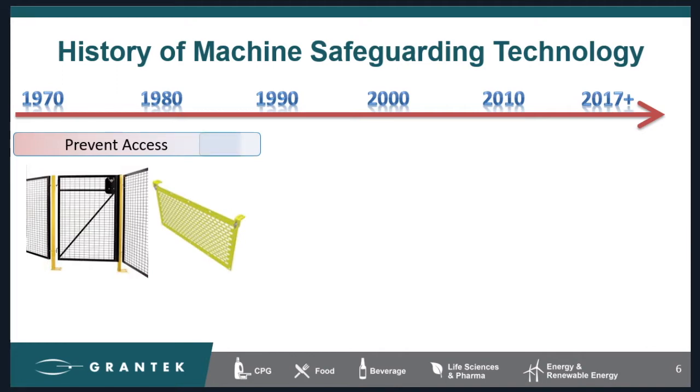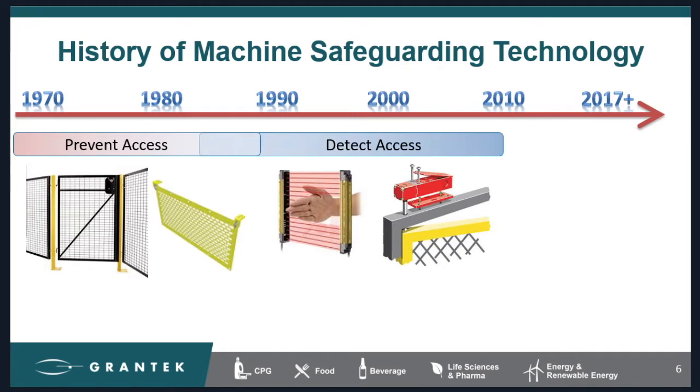Then the era of detecting access started to emerge once we added control circuitry into the mix. Now you have devices that are capable of very reliably detecting you entering an area you shouldn't be entering, or detecting you inside an area that you shouldn't be inside. There are now tons of devices in this category, most of the stuff your favorite vendor sells. These devices would just tie into your main power or energy sources, and when activated, they just shut everything off.